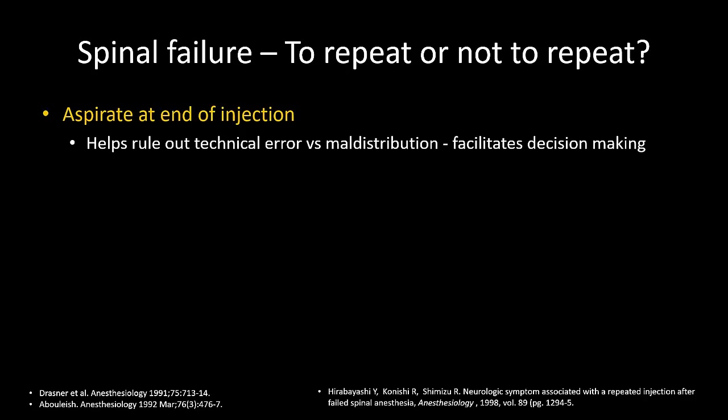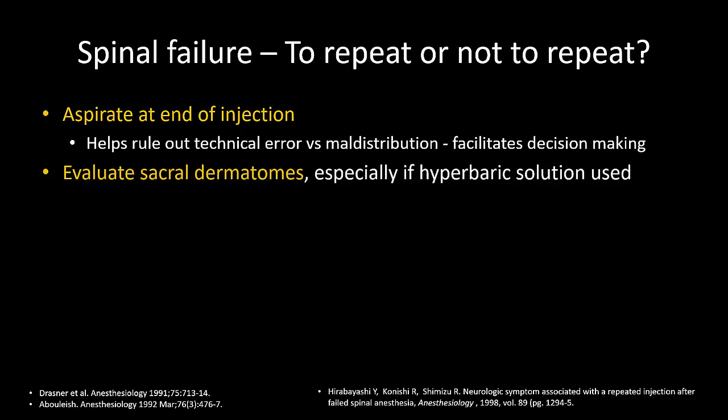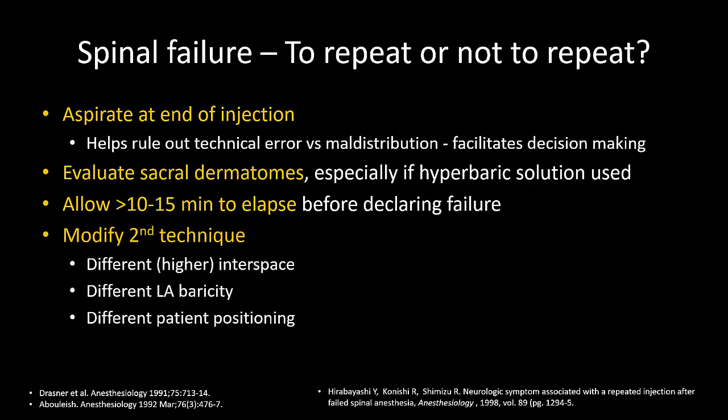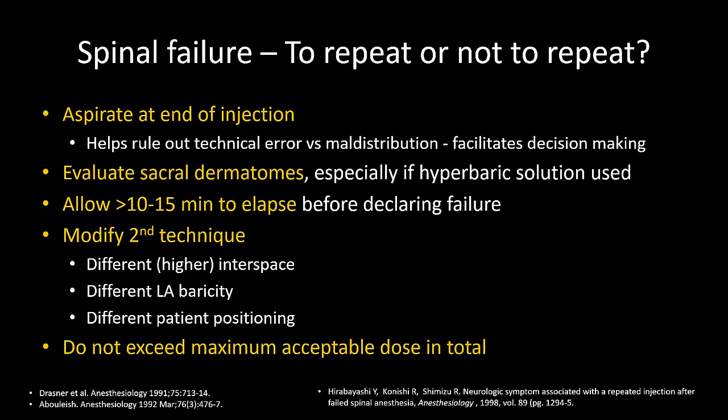If there is complete absence of lower limb block, always assess the sacral dermatomes for evidence of a saddle block, especially if hyperbaric solutions are used. Allow at least 15 minutes to elapse if possible before deciding to proceed with the alternative plan of anesthesia. And if the spinal is repeated, it is worth modifying it to avoid recurrence of the errors that might have contributed to failure. Most importantly, do not exceed the total maximum dose that you would have been prepared to give that patient.